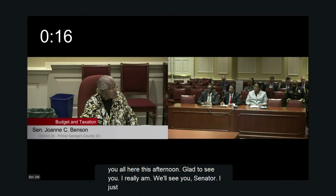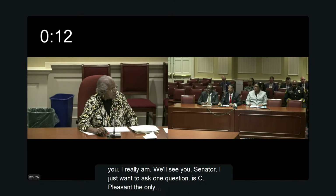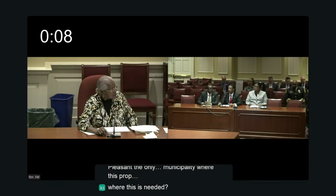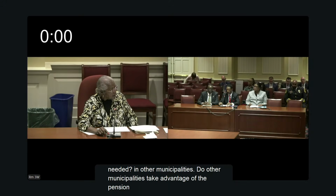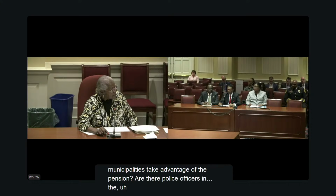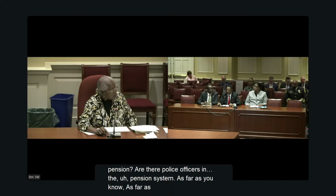I just want to ask one question. Is Seat Pleasant the only municipality where this is needed? Is this needed in other municipalities? Do other municipalities take advantage of the pension? Are there police officers in the pension system, as far as you know? As far as I know, Senator, and it's so good to see you.